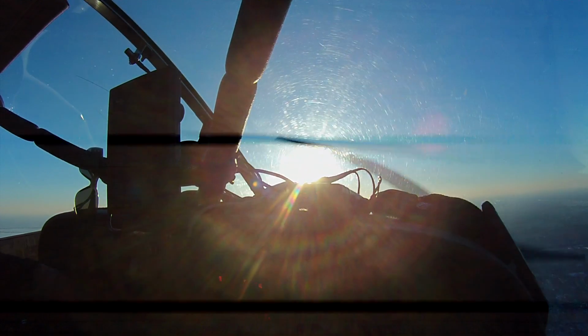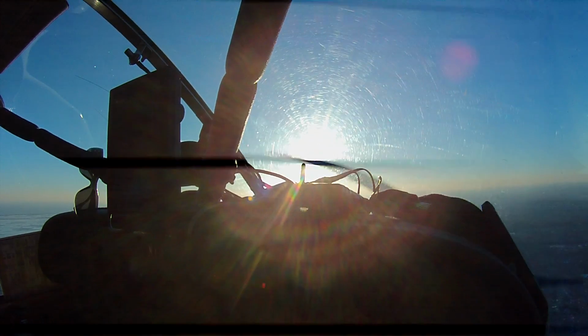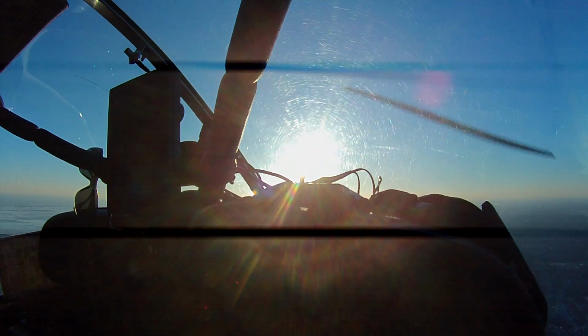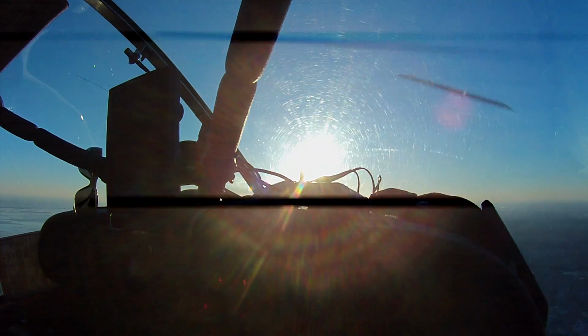And I heard you say that this costs like $12,000. This is an S-Tec autopilot, and you have a nav selector, and it's a coupled approach. So you can couple it up to an ILS approach.